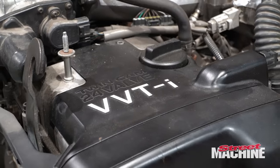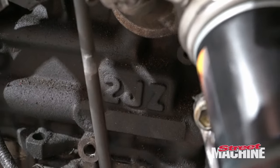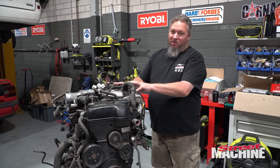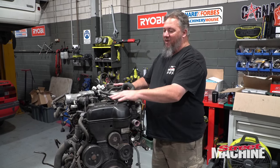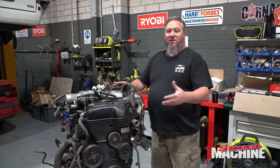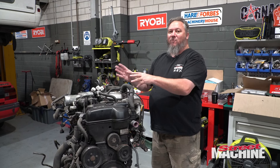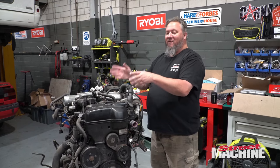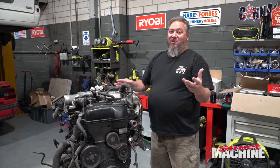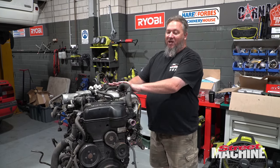Like I said, we paid $1,000 for it. It is an NA motor, so a non-turbo motor. They have weak rods, especially in this VVTi format. The earlier 2JZ had stronger rods. The turbo and the NA engine in the non-VVTi had the same rods. Later on, they go to VVTi. Turbo engines got great rods, the early rods. The NA motor got weak rods.